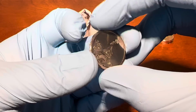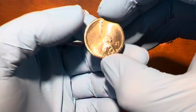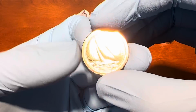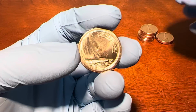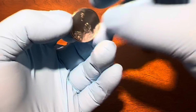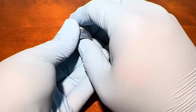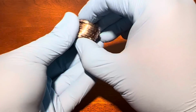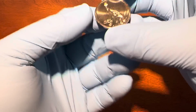Again, I'm a huge fan of the design. The design does not bother me one bit, but it's the overall quality here. This is piss poor quality. Yeah, this is bad. Totally bad. It's not even good. I would say if you're looking to get some of these, buy them only if and only if you want to have some in your collection. But don't buy them for any other reason than that.